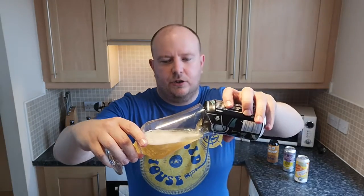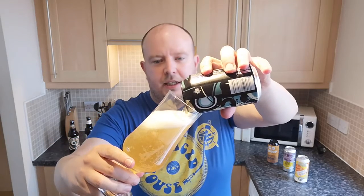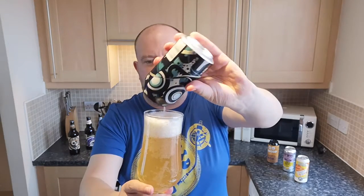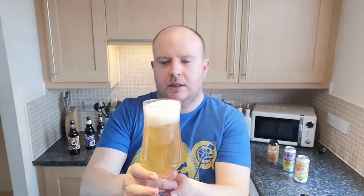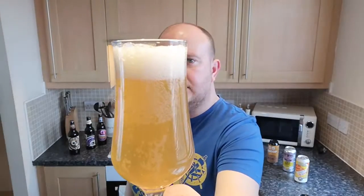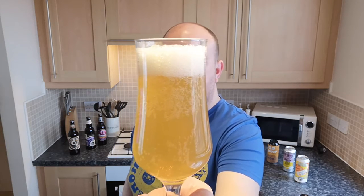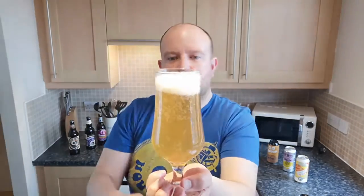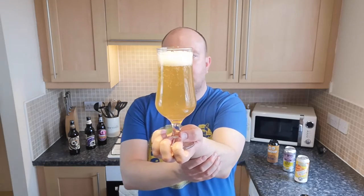Right, so into the glass she goes. It looks very light in colour. Very light in colour, in fact. A little bit hazy. I wasn't expecting it to be hazy, I have to say. I have had this before, but when I did have it before, I drank it out of the can. So I've never actually seen what this looks like before in the glass. Very light, almost a blonde sort of pear. It looks a bit like pear cider. I've got a light shining down here, which probably makes it look even lighter. Now it still is very, very light, sort of pear cidery looking colour.